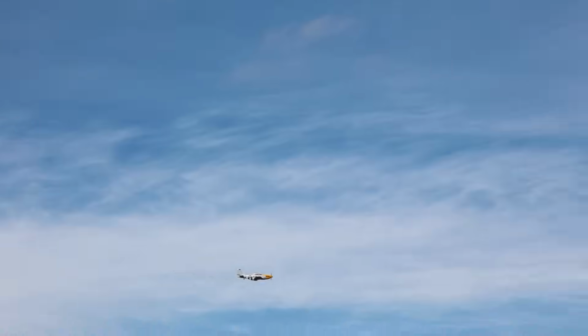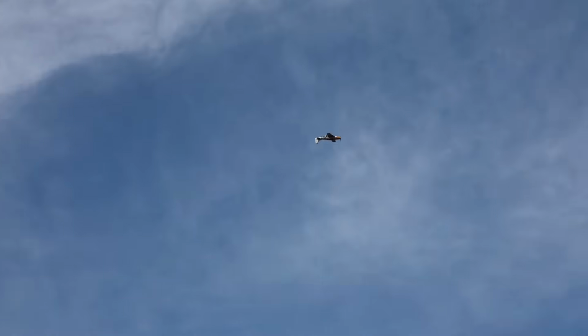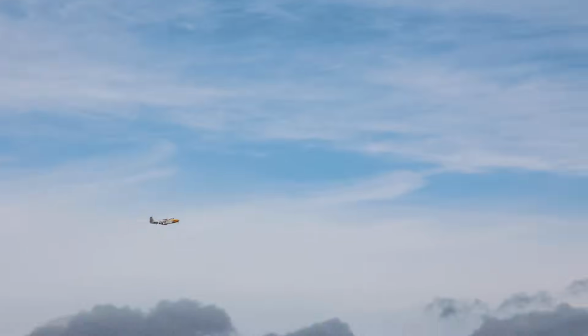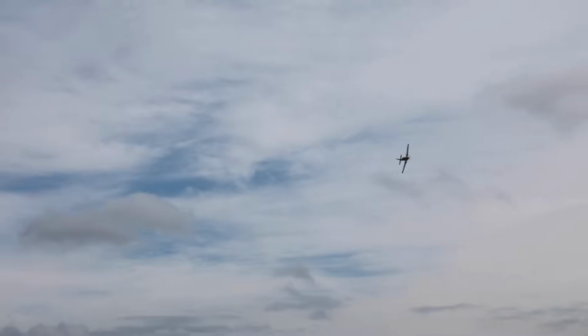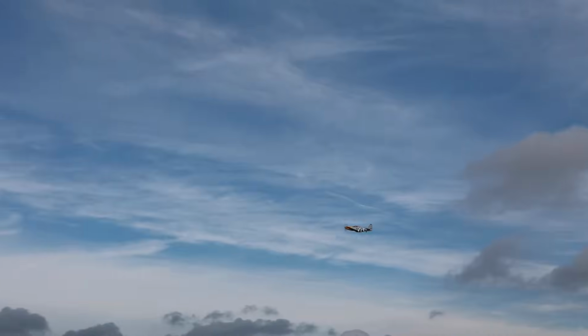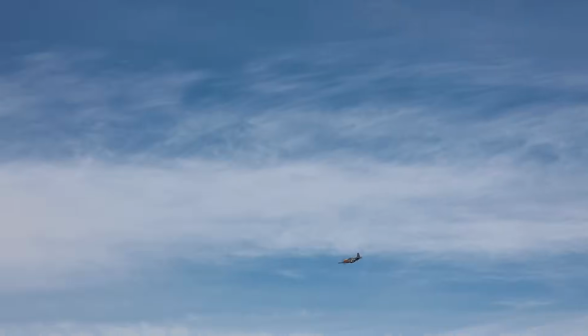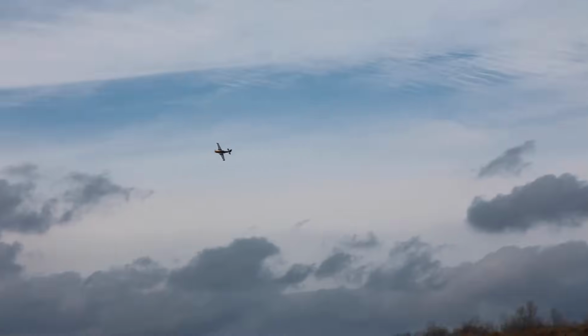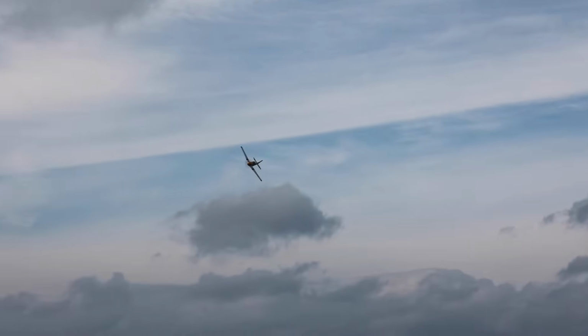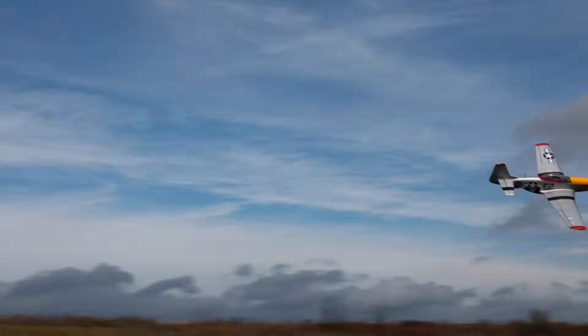Let's do another loop out here. Actually, we'll pull into a Cuban probably. I should have rolled out lower, but yeah, there we go. Just an awesome airplane. And you know what? It's not going to be in this video, but I think their Trojan, the Arrows Trojan, is the best little warbird I've ever flown. And a lot of people would agree with me.